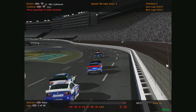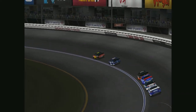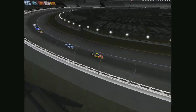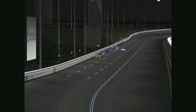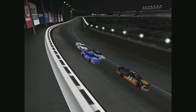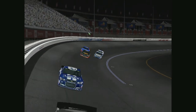Okay. So lap 2, Gordon in the lead, Johnson second, Stewart third. Kasey Kahne getting held up behind Stewart in fourth, as Mark Martin runs sixth, Carl Edwards right in front of him. Carl Edwards makes the move now, and Kasey Kahne back there. Oh, Kasey tried to come down in the 3. That did not work.